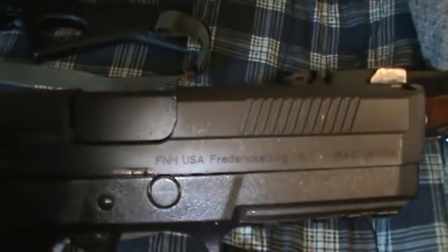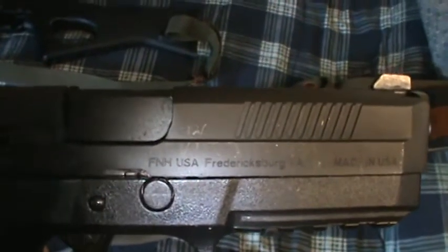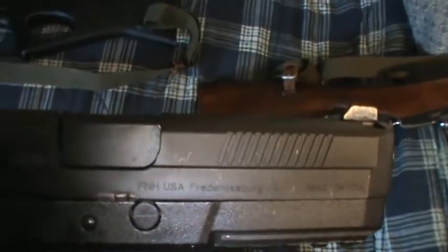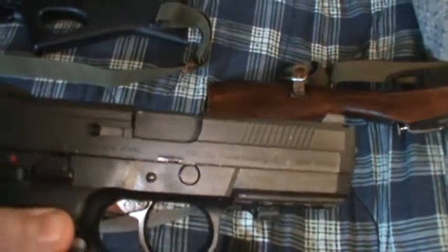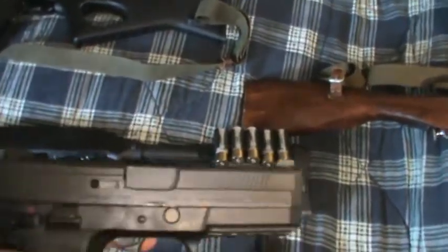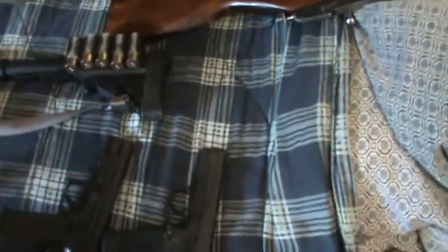This, let's see here, FNH. FN, they make the SCAR, the M240, M249, the gun that the Fort Hood shooter used, with the 5.7x28. They've been around for well over 100 years. It's a Belgian company, but they know what they're doing when it comes to making guns. Again, it's a .45, the only thing I'll carry. This was expensive, but it was well worth it. I have a few other pistols, but they're single action guns. My dad had left me when he had died.